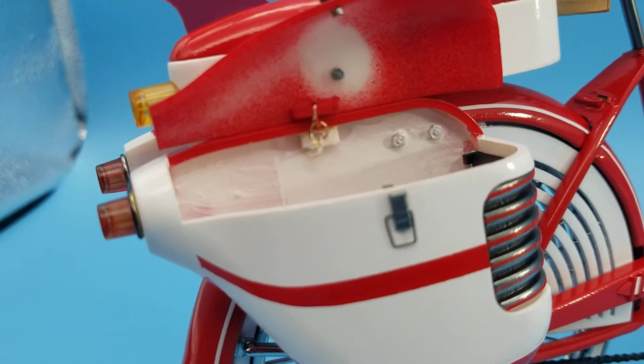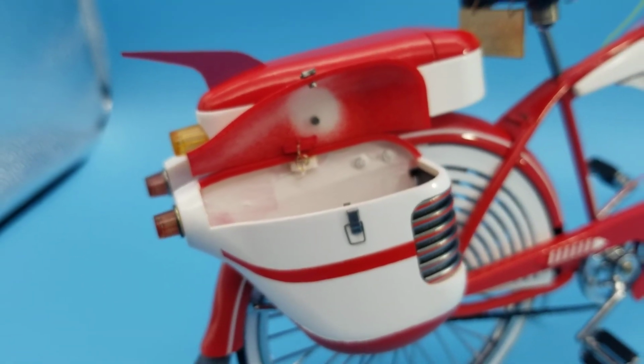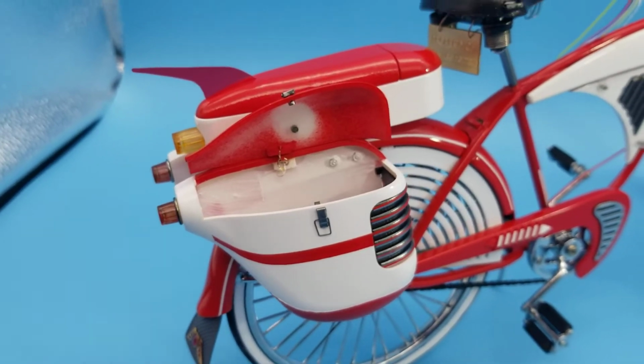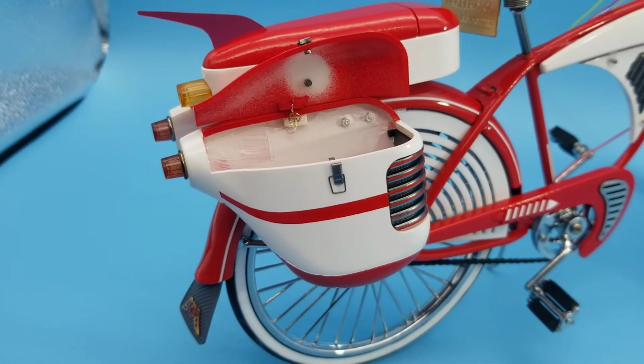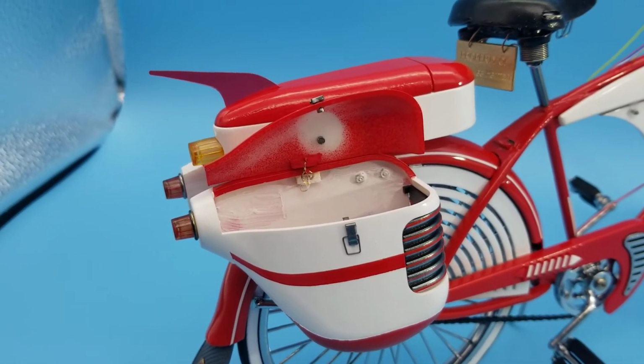You can see I had to use a really special bracket. I'm sorry, a hinge sort of mechanism that I just made up. Because the hinge needed to be hidden, and there's no way to hide a hinge and not show it outwardly, but yet have the saddlebag open the way that it does. So I had to fabricate a special type of hinge.